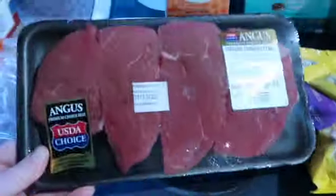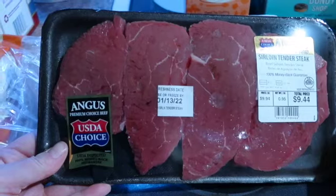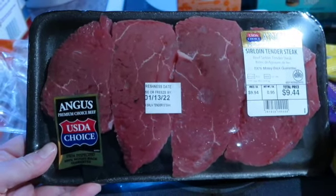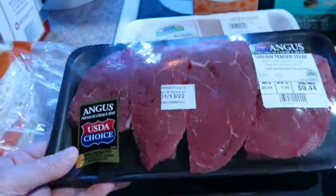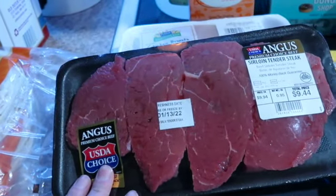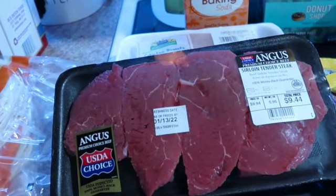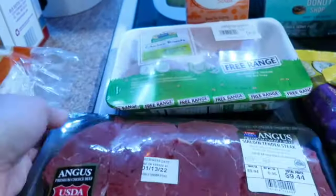And then I did get this in my order. It's the sirloin tender steaks. This weekend we're having a girls' weekend, so Nick and Xavier always have steak one night and pizza the other night, so that's why I got the pizzas. So they're gonna have their steak while we're gone.